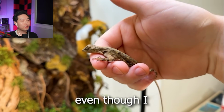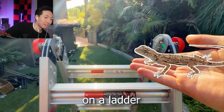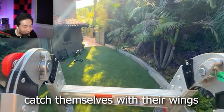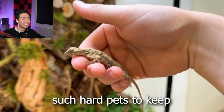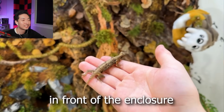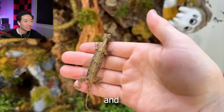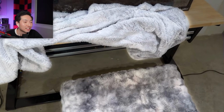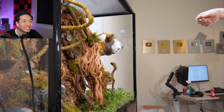Now, even though I technically could just kinda hold this guy on a ladder and wait until he jumps off, because they pretty much always catch themselves with their wings, considering I already know they're such hard pets to keep, I wouldn't want to have to stress him out any more than he needs. So I'm just gonna hold him in front of the enclosure I know he likes and just see if he wants to glide in on his own. And don't worry, I had tons of cushioning right under in case it didn't work. So I set up my camera.